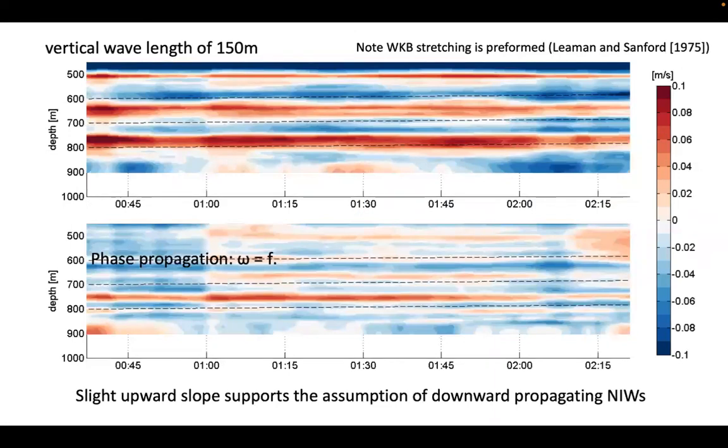looked into the propagation of the near-inertial wave. And you see here now against depth, the time span of the CTD, of the ADCP, of the velocities, again U and V. And also here is some WKB stretching underneath to get rid of the underlying stratification. And of course, it's a very short time span, but at least you can see that there is somehow an upward slope, which supports the assumption of downward propagating NIWs. And this dashed line is the phase propagation if omega equals f. So we got some information about the vertical wavelength, which is somewhere around 150 meters.